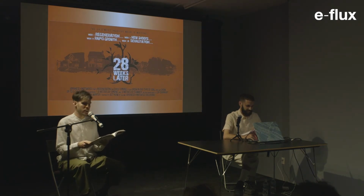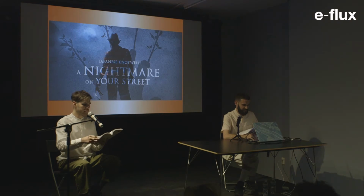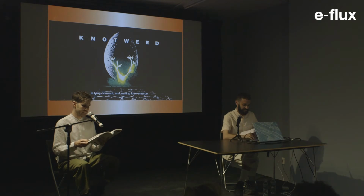Week 1, regeneration. Week 3, new shoots. Week 8, rapid growth. Week 28, devastation. 28 weeks later. Japanese knotweed, a nightmare on your streets. Don't get caught by the undead. Knotweed is lying dormant and waiting to reemerge.